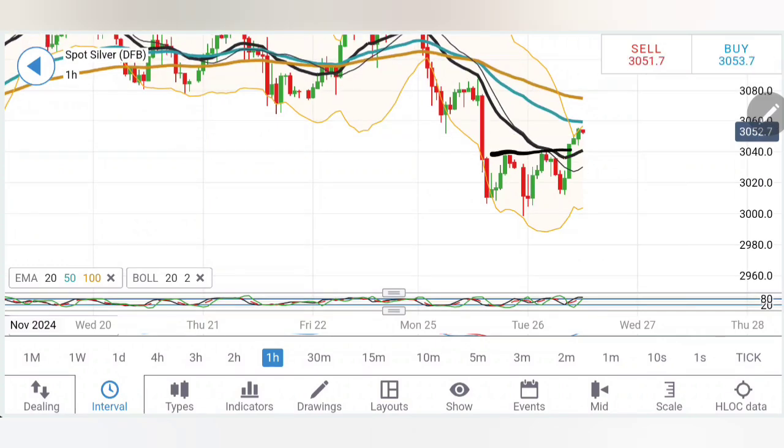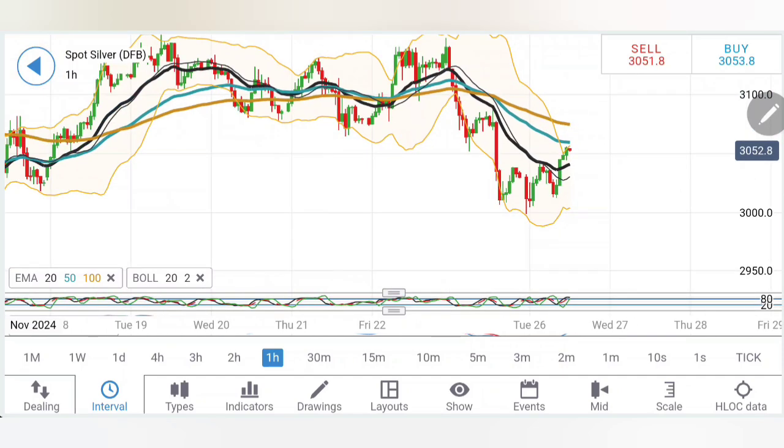Now the important part is this. See, it was struggling here, and now it has come out of this resistance zone, which appears to be a breakout zone, which suggests that it can possibly move towards 30, 80, 85 levels. So this is something you should keep an eye on, though the moving averages here are trading bearish.